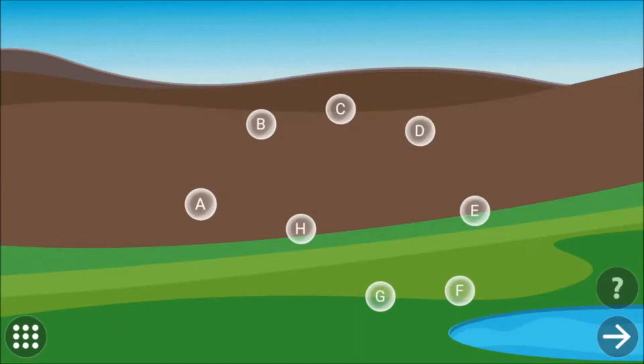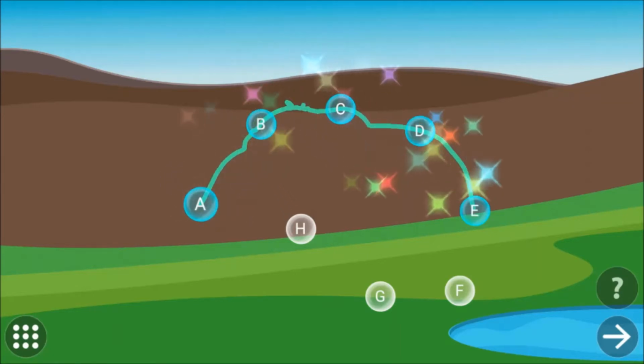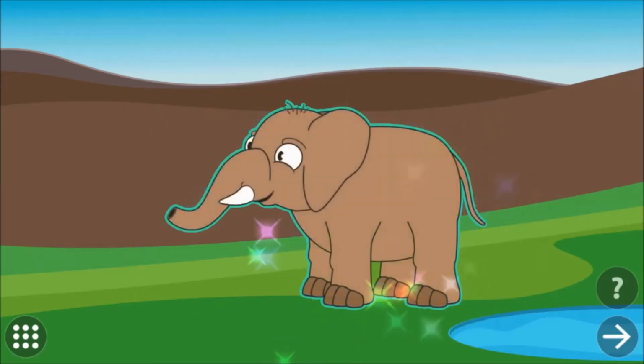Connect the dots in the sequence to form the picture. A, B, C, D, E, F, G, H. Elephant.